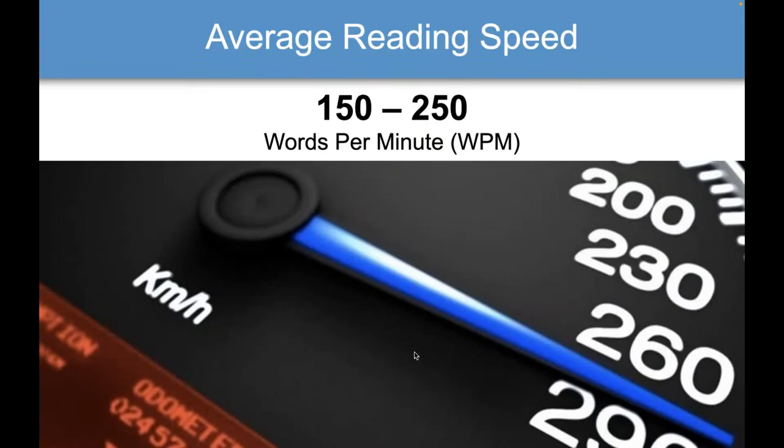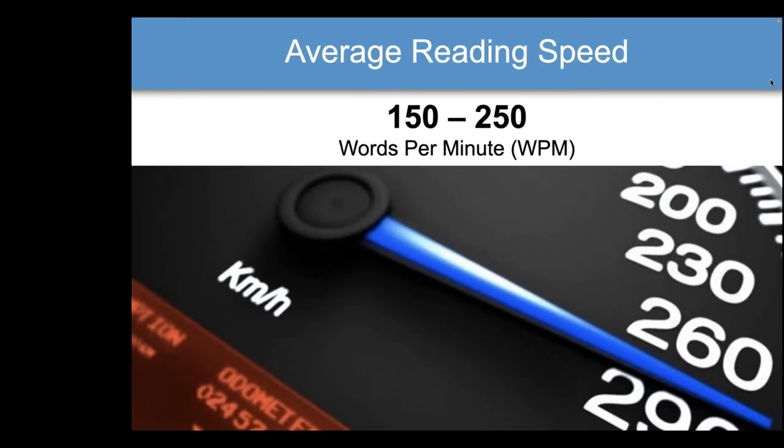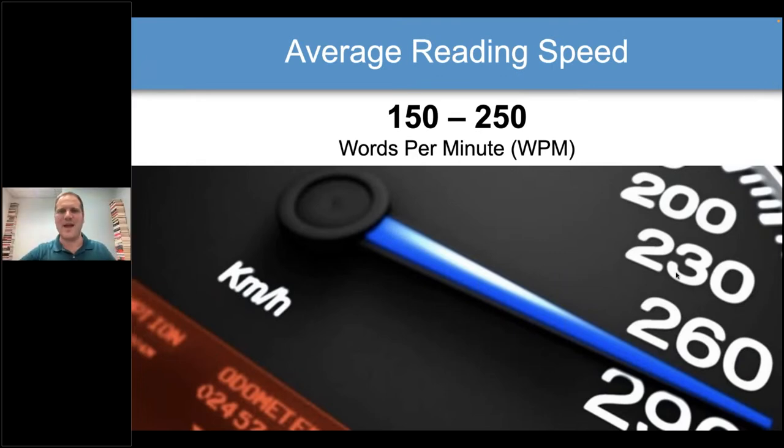Now, the average reading speed is 150 to 250. That is where most people tend to fall. It's a big range, as you can see, but this represents a bell curve, if you've studied statistics, where about 80% of people fall in that range of 150 to 250, and then we have 20% of people that fall out of that range, either below average or above average.